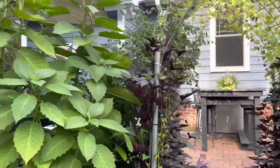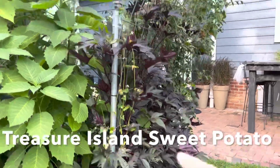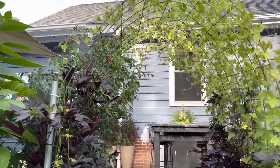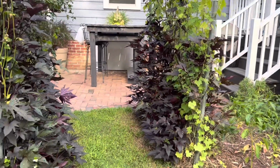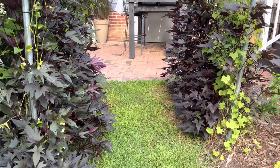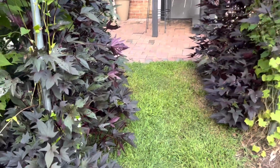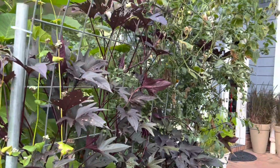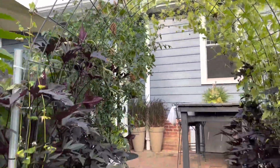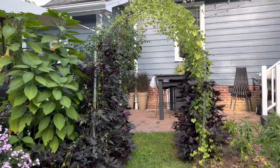And at the base, you can see that the Treasure Island sweet potato is growing really well. It's starting to get higher up on the arch. And of course, you can grow sweet potatoes as a ground cover, or you can train them up. They're only going to set tubers at the initial point where they were planted, so you don't really need them to root in all over the ground. And I think growing them over the arch is a really cool, dynamic way to take advantage of that vertical square footage.